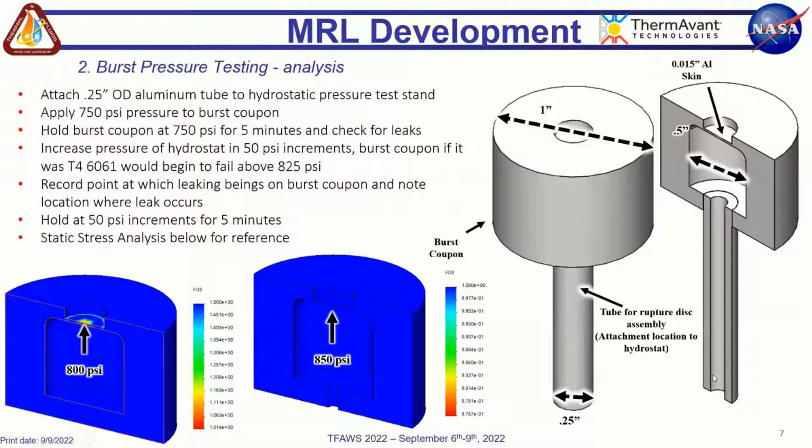So for understanding the material properties, the material that was used for printing these aluminum OHPs is the AlSi10Mg aluminum alloy. The majority of OHPs that are formed by Thermovant are made in aluminum 6061 or aluminum 3003. So for the printing of this new alloy, we wanted to make sure that we understood the tensile strength of the material. So in the first phase of the project, we basically printed coupons that for aluminum 6061 we knew we would be able to fail with our hydrostatic pressure test station that we have here at Thermovant. So we printed those in this new material, and then we attached those to our hydrostatic pressure test station and basically observed whether it failed above or below where we expected 6061, or T4 6061, to fail.